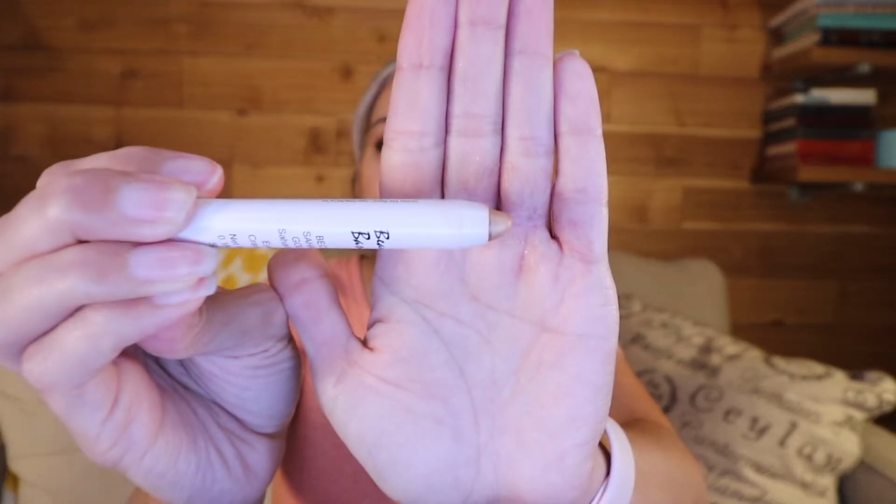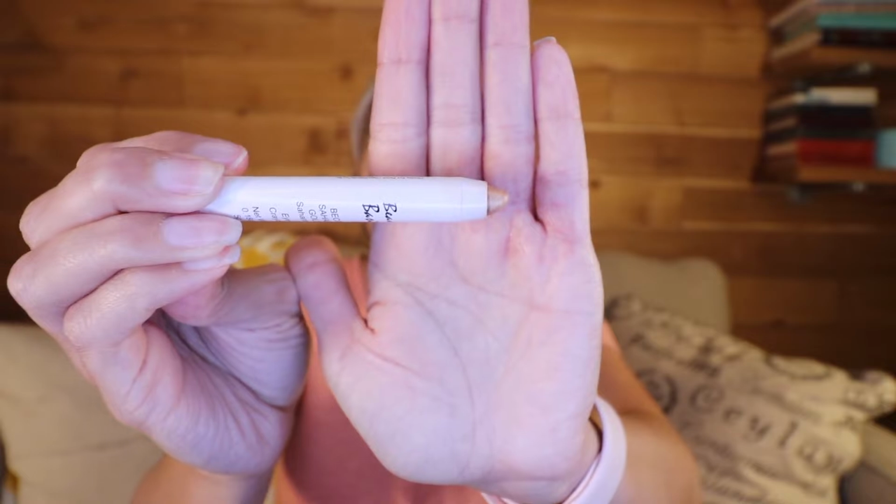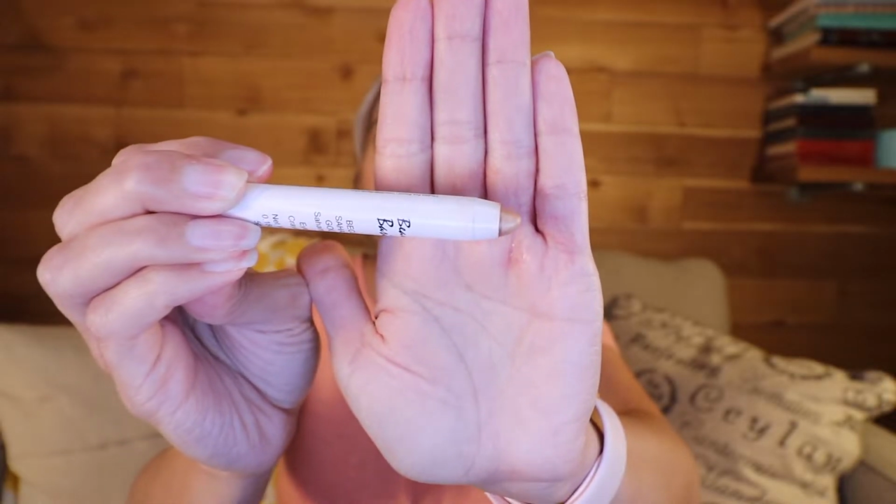So this last item is not an eyeliner, but it is an eye crayon. This is by the brand Beauty Basics and it's in the shade Sahara Gold. So what I have been using this for, this is in, I think, Throwback 30, is just an inner corner highlight and then to just get a little bit on my lid there. And I like it okay.